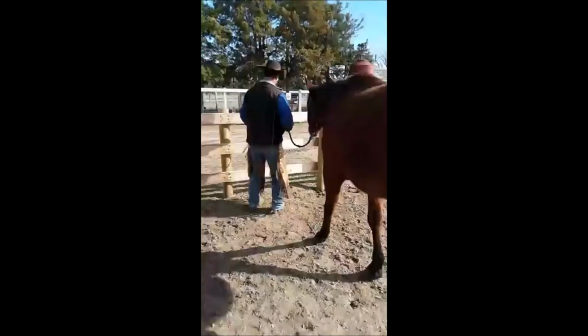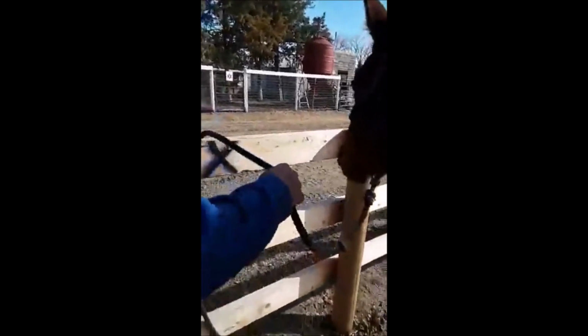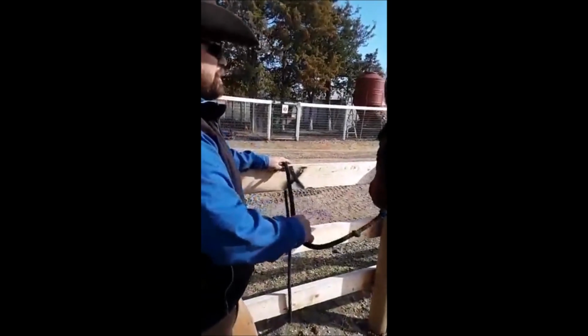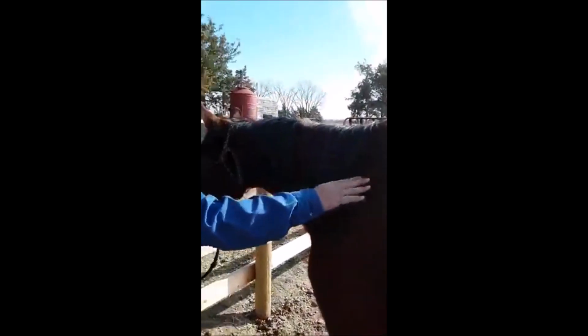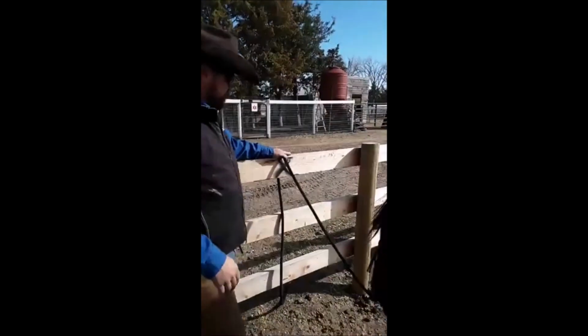So let's watch how Dusty ties up a horse. All right, the proper way to do it. So we flopped it over the top, and we want to tie him at the highest point we can. Typically you want to try to tie it about the height of the withers. Right here's the withers. But since our fence is not that tall, we're going to go to the highest point right over the top of it.